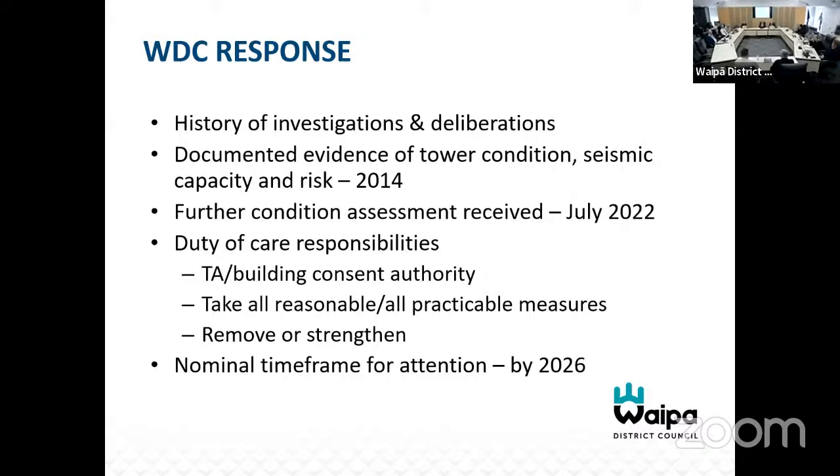Turning to how this response has been assessed now, it's really taking a duty of care approach. The council itself is a building consent authority, and it has responsibilities under the Building Act for how it deals with earthquake prone buildings and the assessment of those. So obviously any action the council takes in respect of its own buildings is going to be consistent. We've got to take all reasonably practicable steps to make sure that if we've identified a risk, it's addressed. And that really brought the scope, I suppose, to either remove the structure or strengthen the structure. Obviously, the proposal that's been considered here is about making it safe and strengthening it, and I'll talk some more about that in a minute. The nominal timeframe for attention is by calendar 26, and the timeline for that is also described later in the PowerPoint presentation.